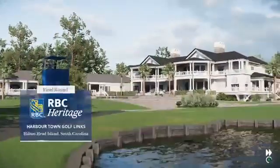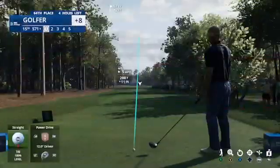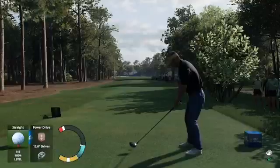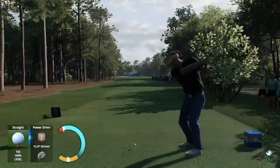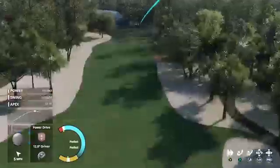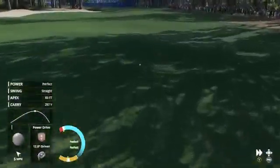EA Sports and the PGA Tour so proud to present the season-long race for the FedEx Cup. From the beachside town of Hilton Head and Harbor Town Golf Links, it's final round coverage of the RBC Heritage. What a week and weekend this has been so far. Everything you want in a golf tournament. By nightfall, you will have our winner.